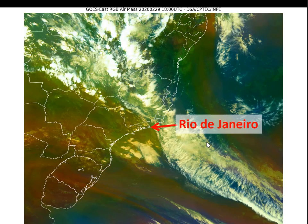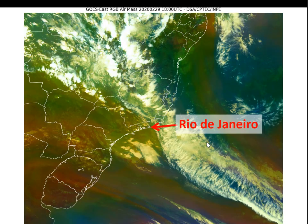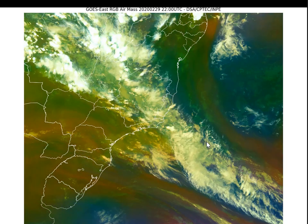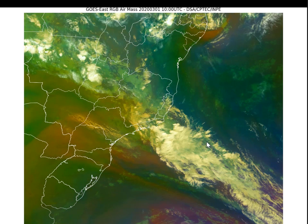Sí. And so this starts on the 29th here at 16 UTC. Comienza el 29 a las 16 UTC. And so you can see some of the convection that goes up, and these are hourly images.